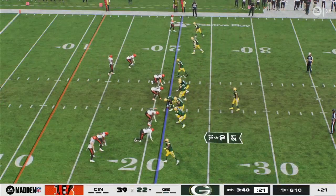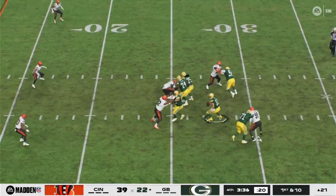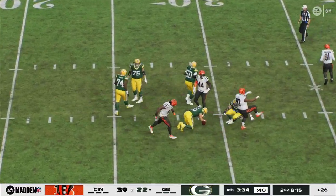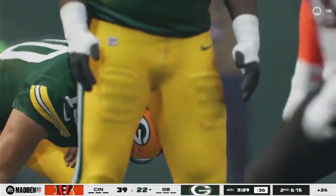He brings the offense up now for a 1st and 10. Shotgun now for Love. And this time they're going to get to him before he can get that pass away as he goes down. And the big play drives them backwards.